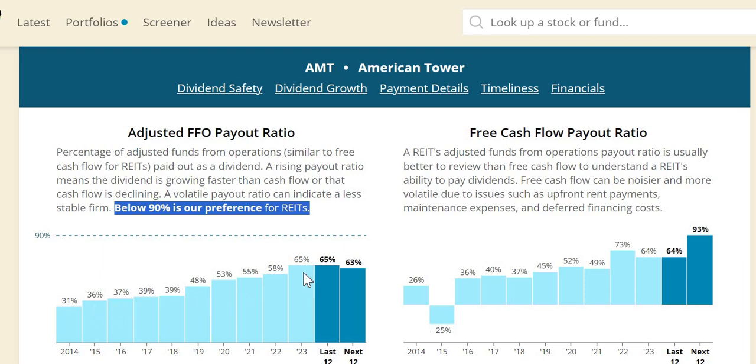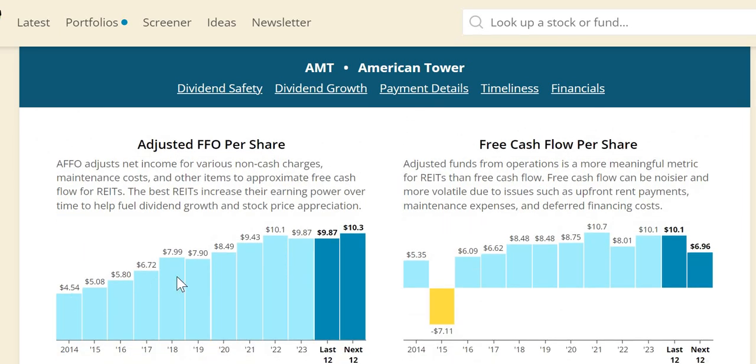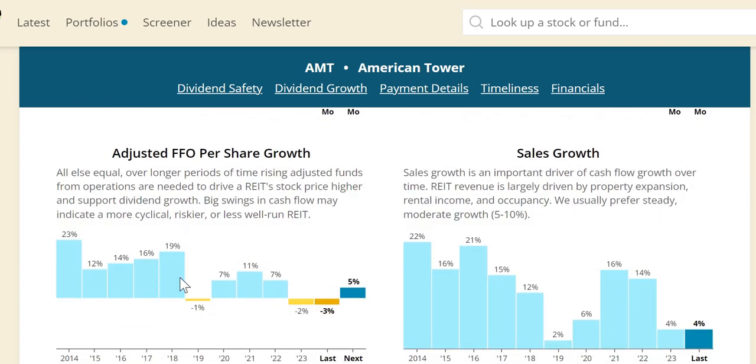Whilst it has been increasing over the last 10 years, 65% is still very, very low for REITs in general, so no worries on their dividend payout based on this information. We also note over the longer term, their adjusted funds from operation per share is increasing. FY24 is expected to be an increase to $10.30, which is a positive sign, and we can see the percentage increases year on year. Last year was -2%, nice to note. FY24 a mid single digit at 5%.